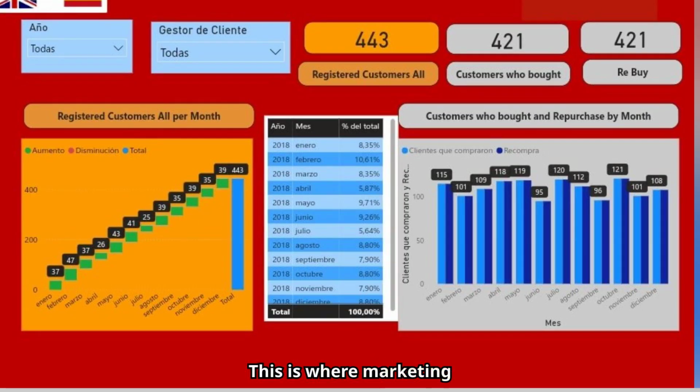You would be scaling your business exponentially. This is where marketing strategies and data analysis can make a difference. Do you know which channels are generating the most customers? Which campaigns were most effective? In months like February or March, where there was a spike in registrations, it is crucial to understand what you did well so you can replicate and improve in weaker months.